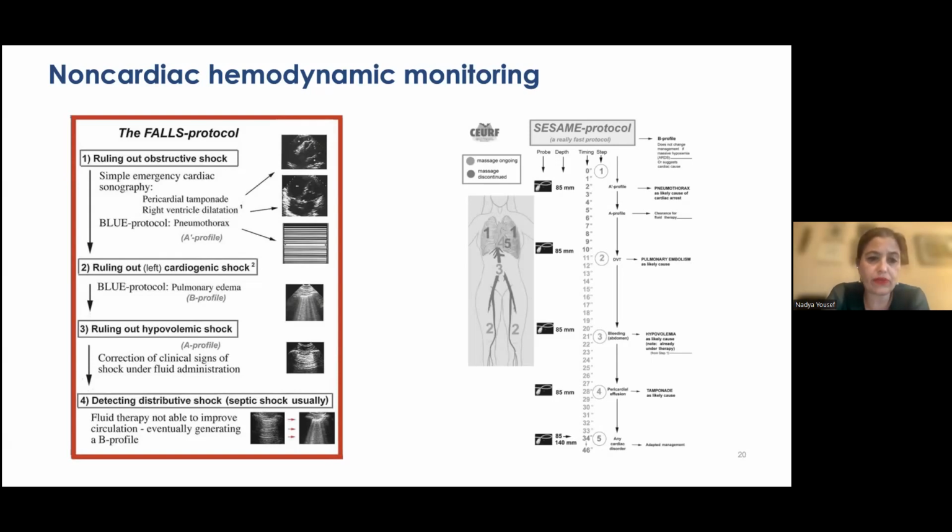If you've ruled out obstructive shock, then the next thing is to look if you have a B profile, so concordant with pulmonary edema, then that's most probably cardiogenic shock. If your lung is normal and you still have shock, then it could possibly be hypovolemic shock. And what you suggest is that you start giving fluid administration. If your patient improves, well, bingo, this is what it was. If your patient does not improve enough at any point, then you probably are faced with distributive shock, usually septic shock, and fluid therapy might improve a bit, but probably not all your signs of shock.